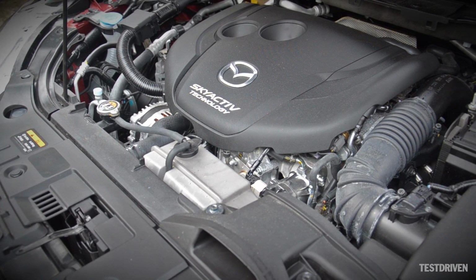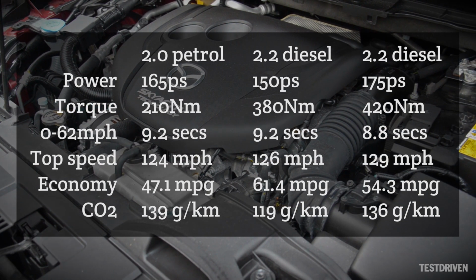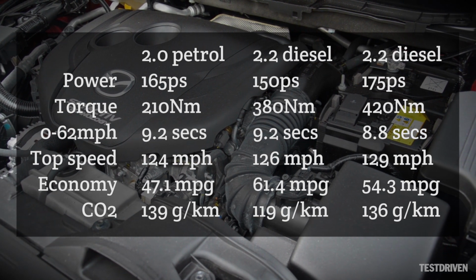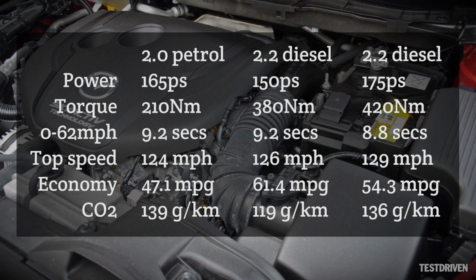The CX-5 is available with three engines, a 2-litre petrol with 165 PS, plus a pair of 2.2-litre twin-turbo diesels with either 150 PS or, as in our test car, 175 PS. The 150 diesel is likely to be the pick of the bunch, chiefly because of its impressive economy of 61.4 mpg and CO2 emissions of just 119 grams per kilometre.